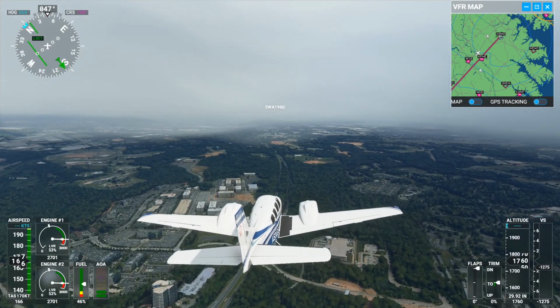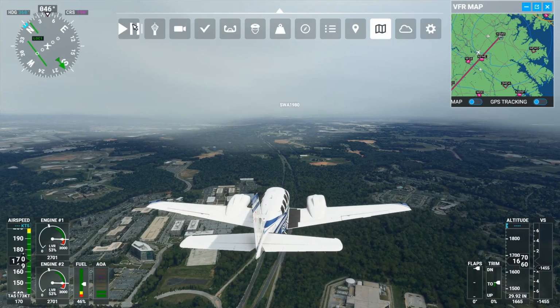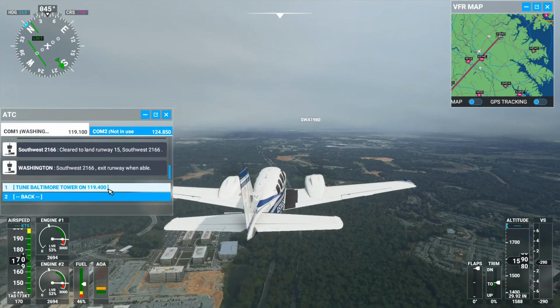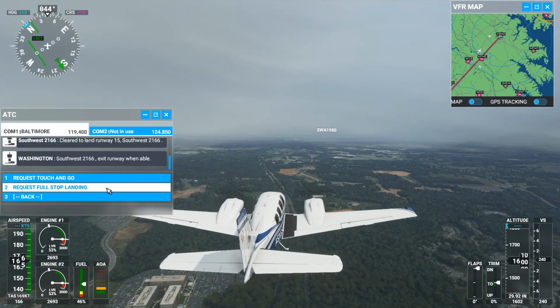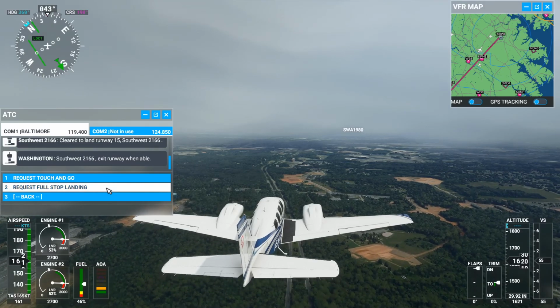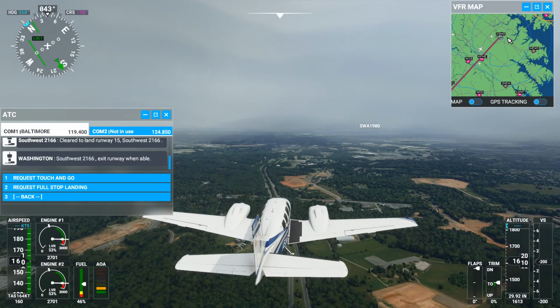And speaking of that, you see Southwest. He's going a little low, so that means he's trying to fly into Baltimore. So let's get this ATC going. He seems really low. I'm at 1,600 feet and I feel like I'm kind of low already. But yeah, we're getting really close.